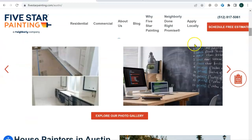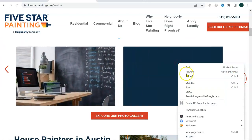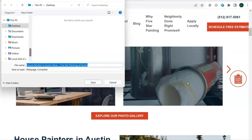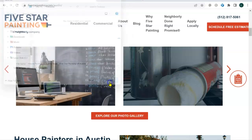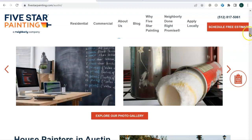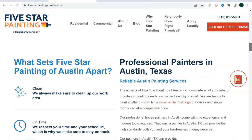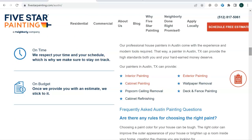I would probably recommend a little more content on your home page here. You're tagging your photos. It's really good that you're tagging those. I would actually, instead of tagging all of them with your company name, tag some of them with keywords that you're wanting to rank for, such as interior painting Austin, Texas, cabinet painting Austin, Texas, exterior painting Austin, Texas. You get the point. That will help you to rank better for these keywords, okay?